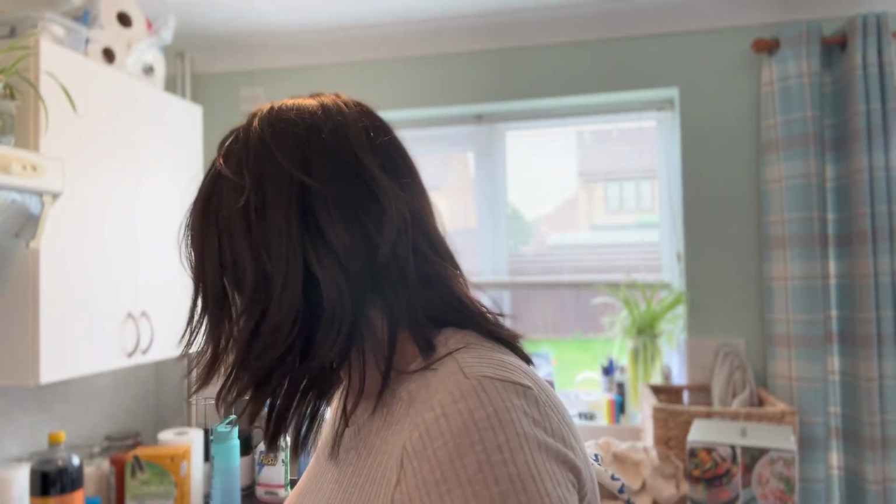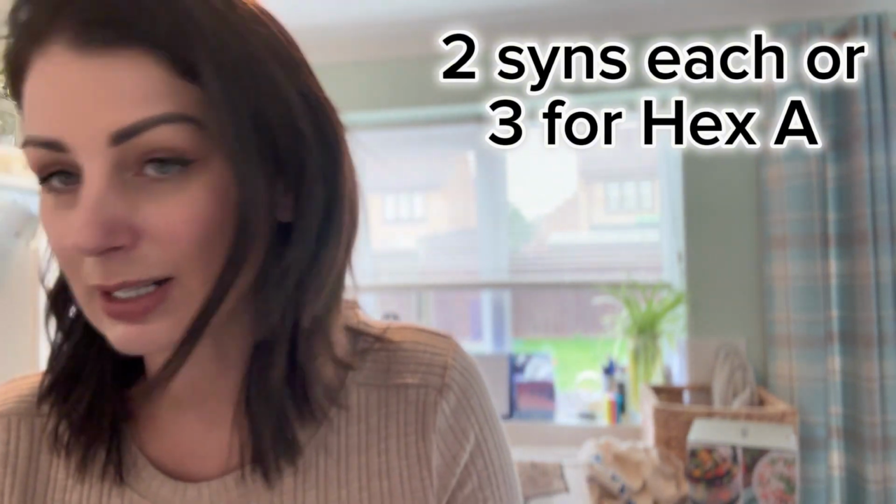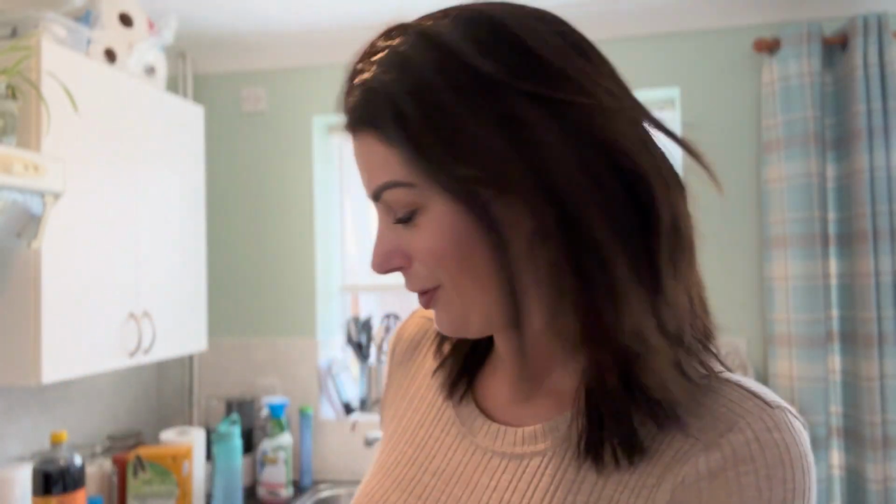Oh, I just got some pasta for the kids tomorrow evening. They won't want that salmon and steamed veg, so I got that for them. And I got some Babybels. I love having these as a little snack in the fridge. If I haven't had my Hex A allowance, I think it's 2 for a Hex A, but I'll put that exact amount on the screen. Now I'll show you what I got from the food warehouse.